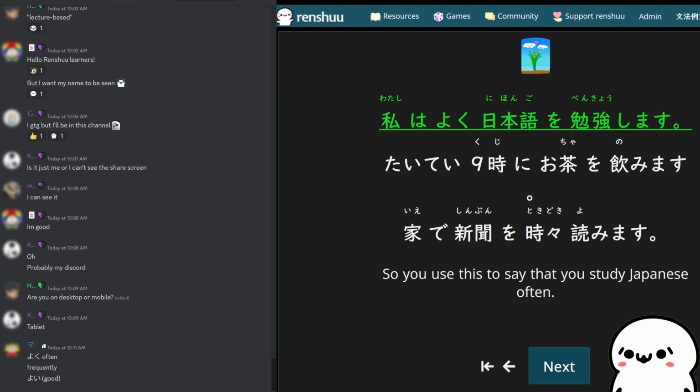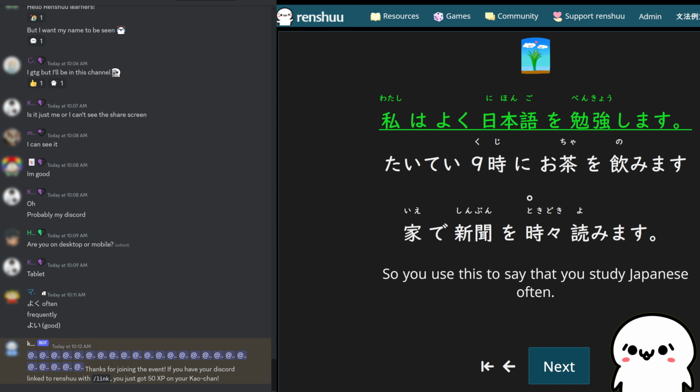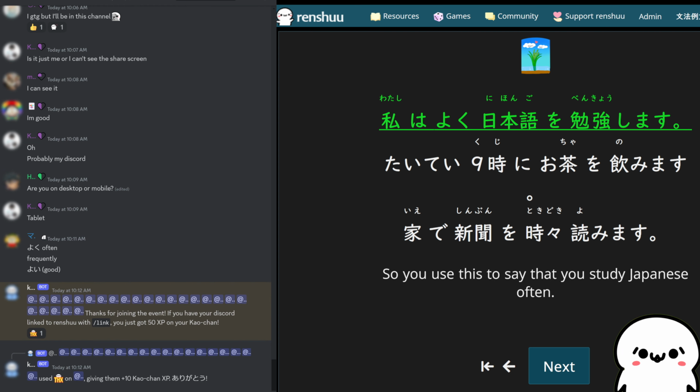So if we look at the sentence, 私はよく日本語を勉強します. If we take that yoku out of there, we're just saying, I study Japanese, which you all do. But if we're thinking, how often do I study Japanese? Well, I study it often. Or maybe a bit more casually, I study it a lot. Then this yoku works really, really well.